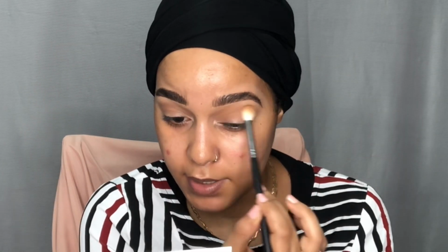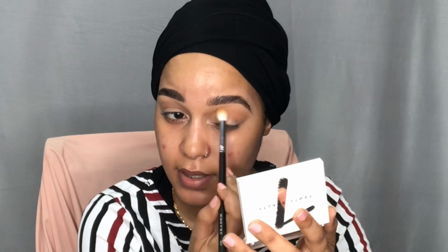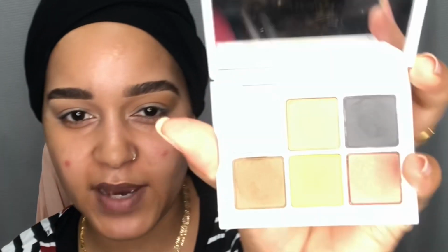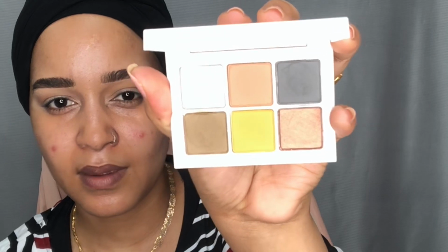Let's try another shade. Now let's go for the yellow shade. I'm taking the same brush. I wiped it down with a napkin. Now I'll just go above my crease. This yellow shade is quite muted. It's like a mustard shade. I don't know if you guys are even going to be able to pick it up on camera. I hope you will. But let me build it up and see if we can build it to a color we can all see. It's a pretty shade. It's just not what I expected. It doesn't look half as vibrant as it does on the pan right here.